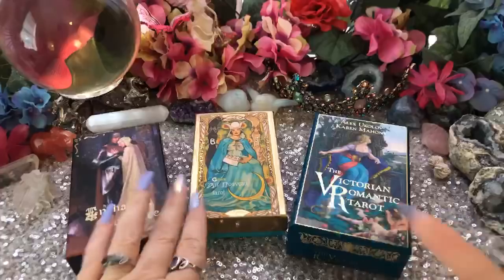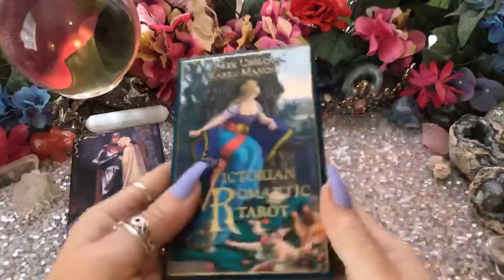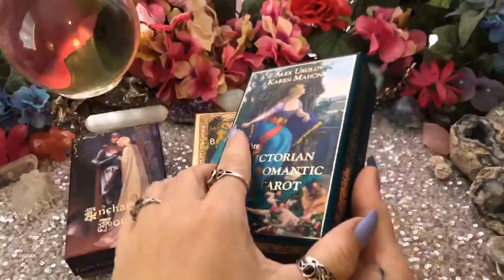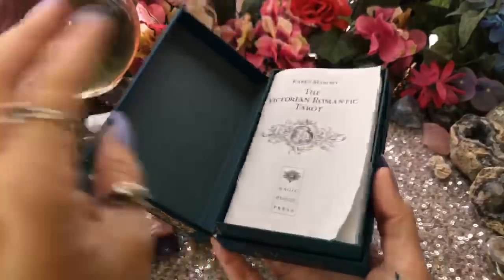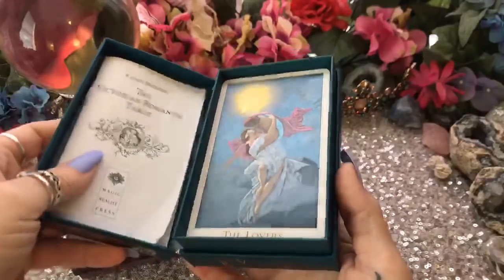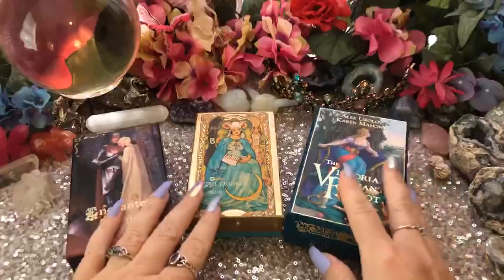So the Gilded Art Nouveau Tarot, and then the Victorian Romantic Tarot, which is gorgeous. All three decks are going to be foil decks. These two are more holographic, and I'll give you a little clue what that looks like. So that's also very beautiful. Alright, so those are your three choices.